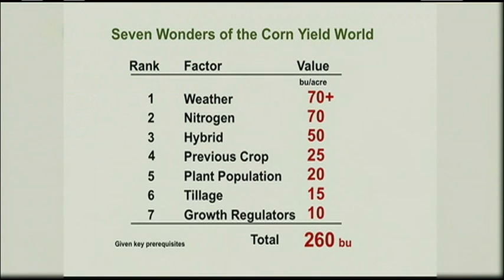And number 7 is our catch-all that we call growth regulators. And these are compounds that regulate growth in a positive manner. And each year, these 7 factors go together to determine the final yield. And if each of them is optimized, then yields in the 260 range can be produced. And if one of them is not optimized, we're going to grow less than that. We sure got a lesson about that this year.